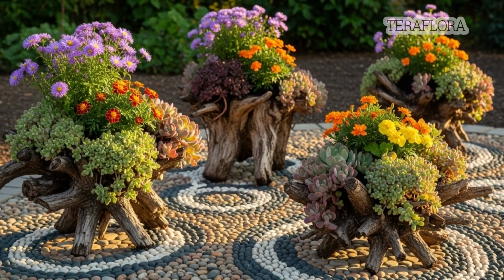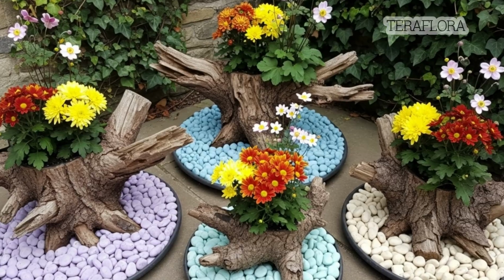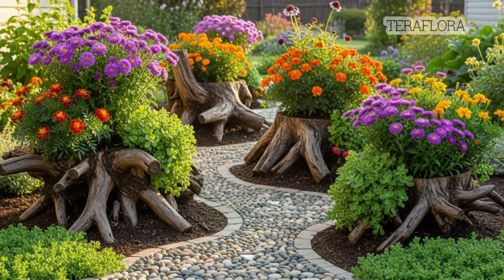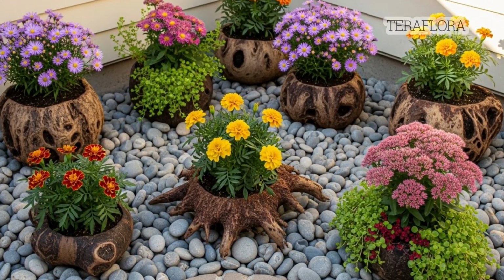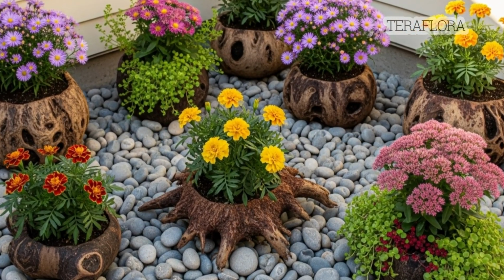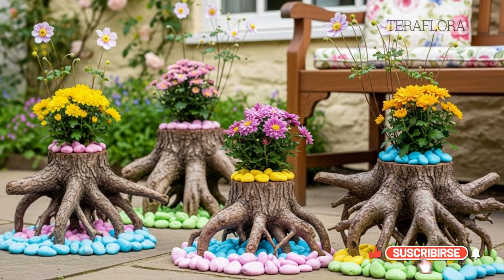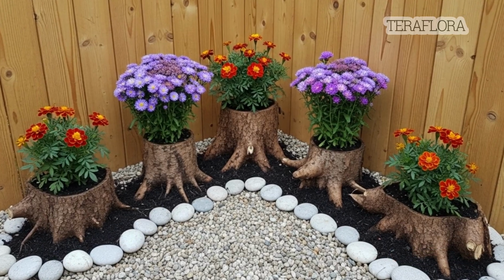There is no need for wide lawns or marble fountains here. The charm lies in simplicity, in how the roots stretch like veins of time, holding flowers instead of soil, and how every tiny space becomes a verse of nature's quiet poem. When the light moves through the leaves, it casts slow-moving shadows that ripple across the pebbles, a dance between color and texture, between the rough and the tender.